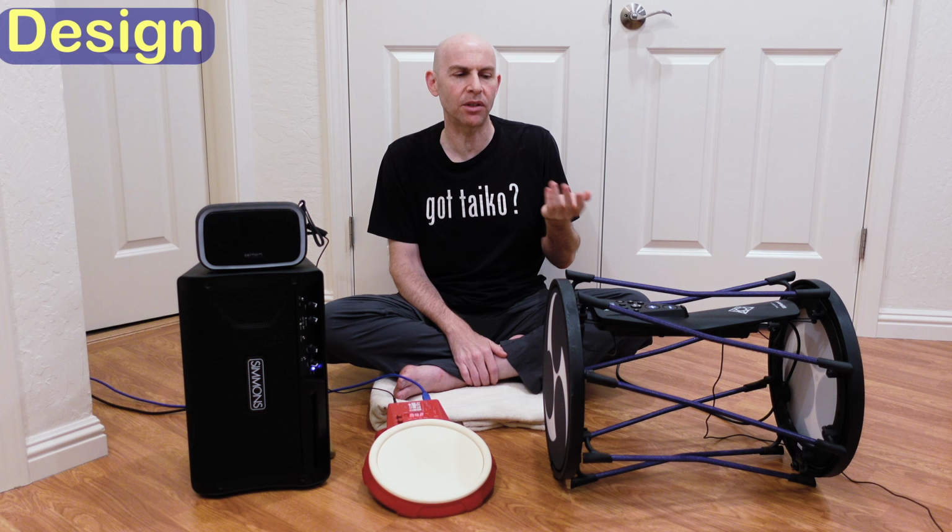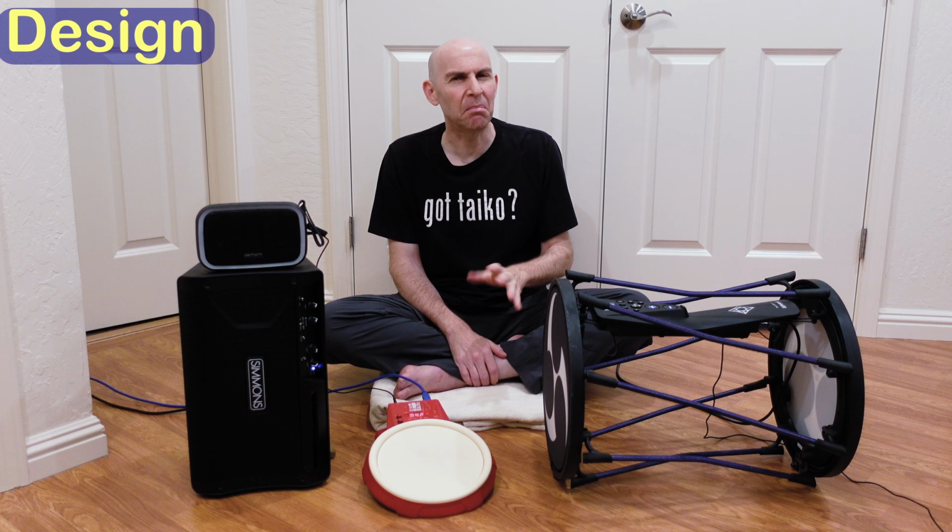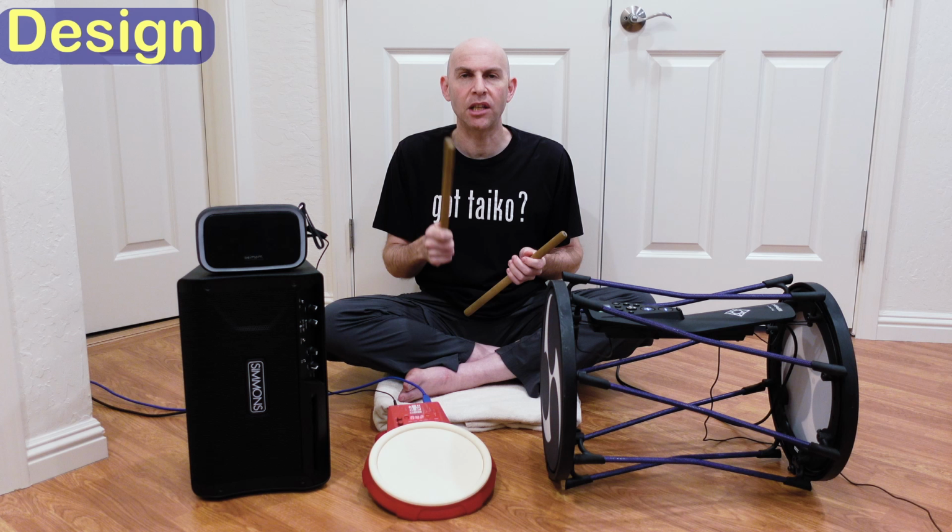Not the worst thing in the world, just mildly annoying. In terms of playing the Taiko 1, I use the exact same Okedo bachi that I use on regular Okedo Taiko. I play it just as hard, just as loud as I would with a regular drum.